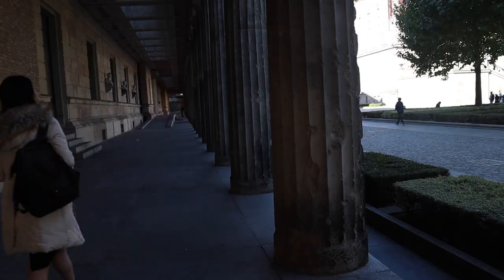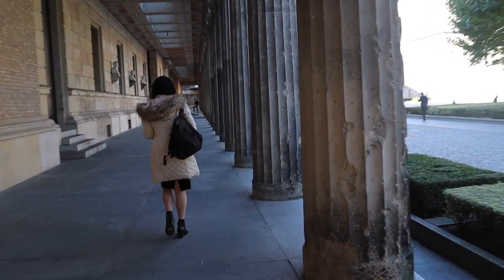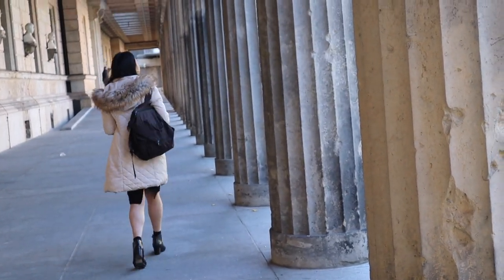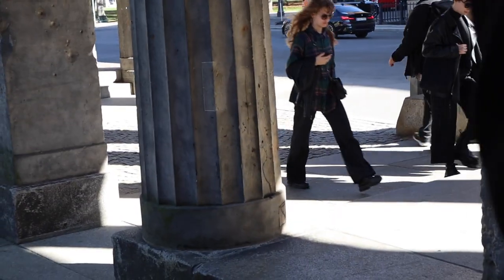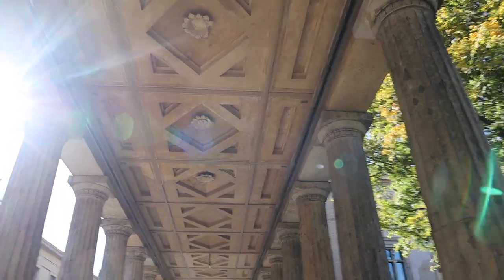Imagine Berlin in the 70s or 80s. It would have been crazy with their offbeat styling, their eccentric, individualist style. I'm loving the style that I'm seeing in Berlin. Very fashion but personal style based.